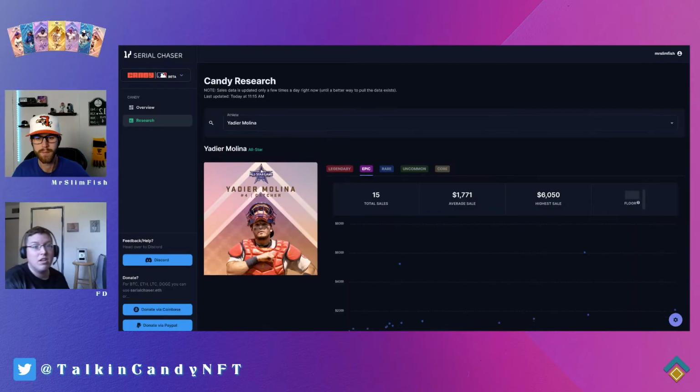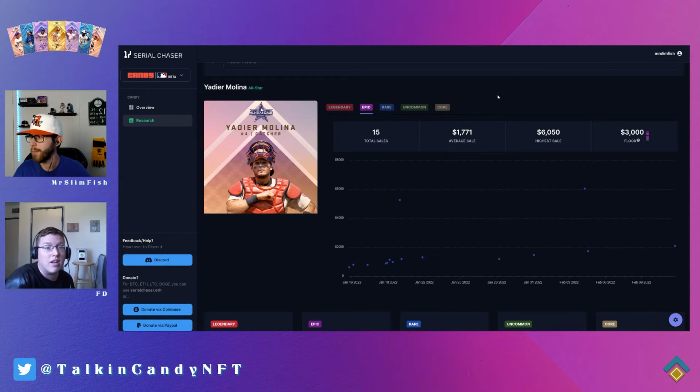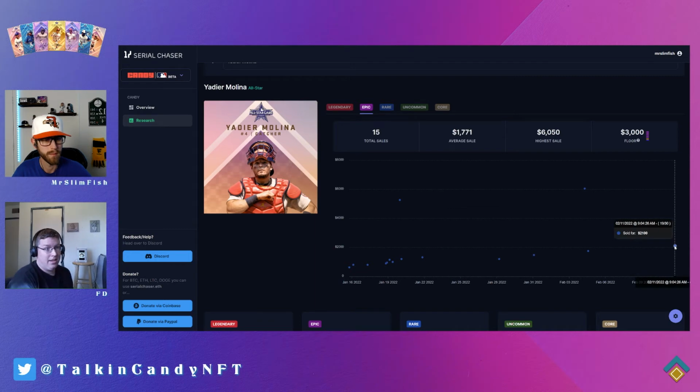And so a good one to pull up would be our number 1 selling epic player, Yadi or Melina. And so if we want to take a look at his chart. Yep, we got it up. Yeah, and we'll see that since the marketplace has started, he's moved a total of 15 epics. He did 1 sale for his epic this past week to bring him to that 15. And currently he has 8 left for sale and 3 left in packs.